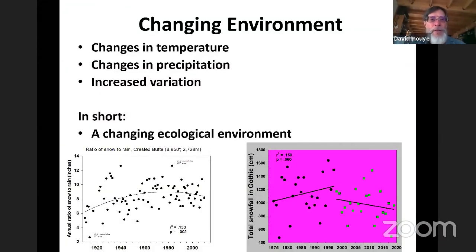One of the things that pollination biologists and pollinators have to pay attention to is the fact that the environment is changing so rapidly. We're seeing changes in temperature, changes in precipitation, increases in variability of some of these environmental variables. So that changing ecological environment is a challenge both for pollinators, their host plants, and for the researchers. The lower left graph here shows how much of the annual precipitation that we get here in Crested Butte at the weather station there falls as snow versus rain.